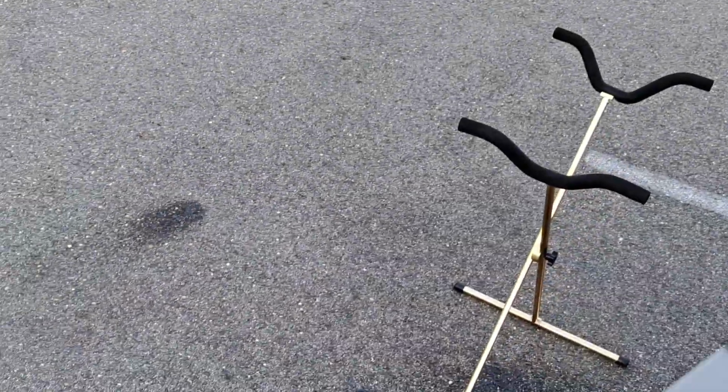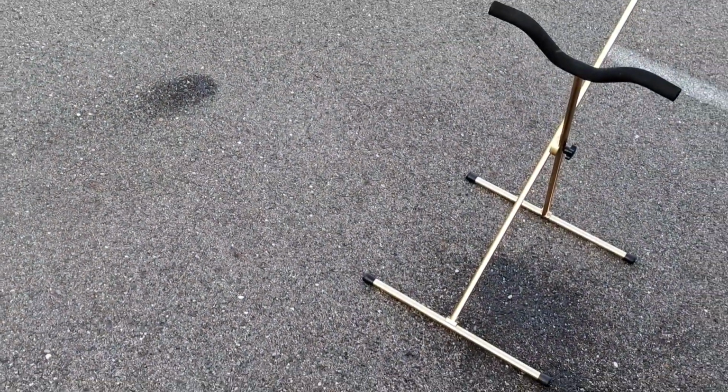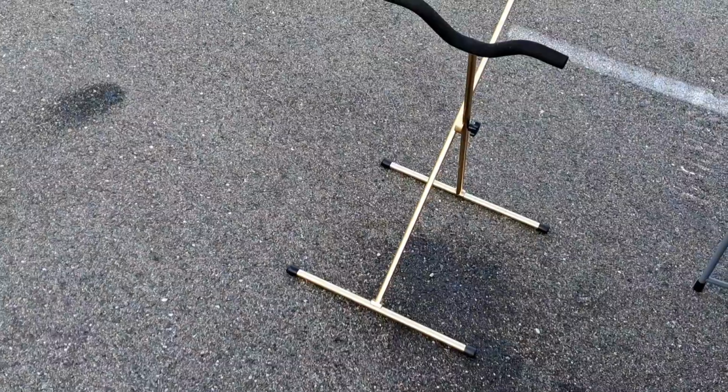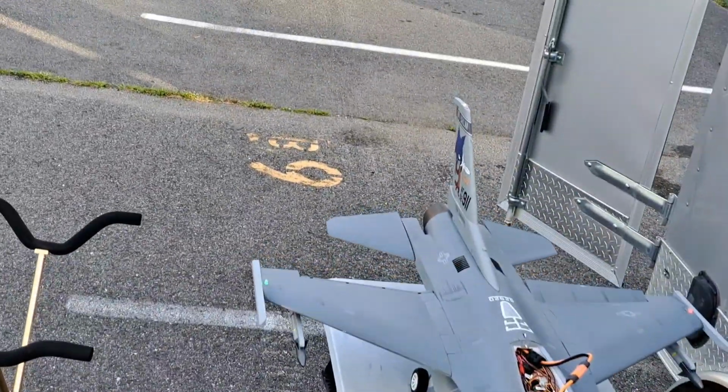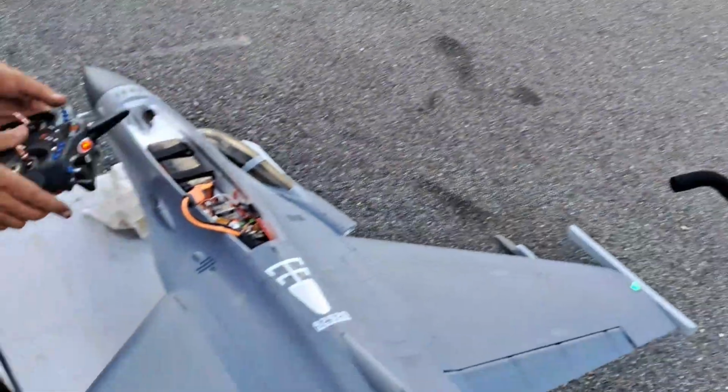So I'm running 90% rate with 40% expo. I think I need 100% rate for sure. 20. Here's my ailerons. See, yeah, you got more aileron through it than I got. Okay. You want that? Yeah. Here's my elevator. Yeah. Here's my takeoff flaps.